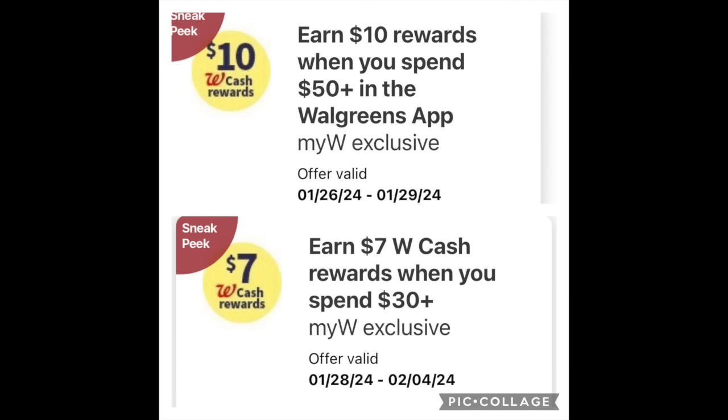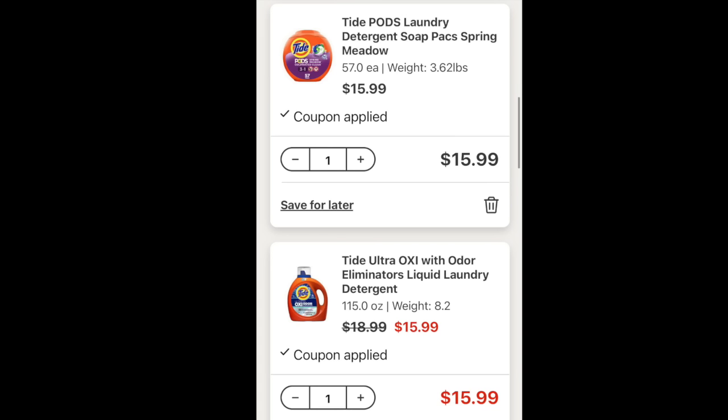First deal I want to touch on is you need your two best friends loaded, which is the 10 back when you spend 50 in the Walgreens app. Please pay attention to that. That expires on Monday. So we've got to do this, pairing it with the 7 back when you spend 30. We're going to grab two of these high value Tide products at $15.99, a pods and a liquid. Now I want to point something out. The regular pods or liquids that we get, that's usually $12.99 on a sale week. I saw it at $13.49 this week. So is that a new price point up there at Walgreens? Anyhow, we're buying two of these very expensive ones at $15.99 a pop.